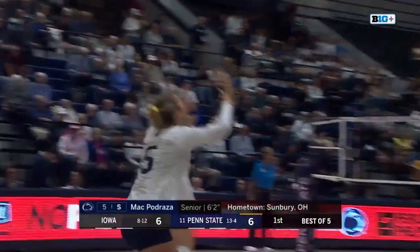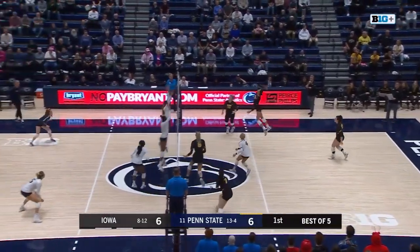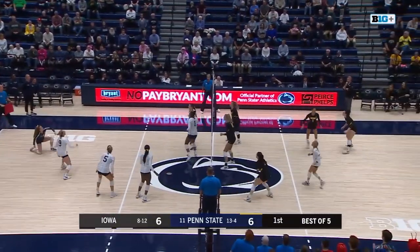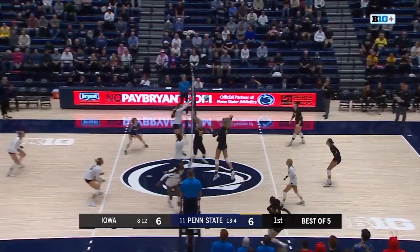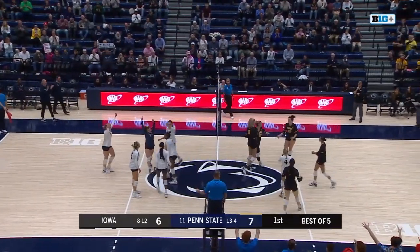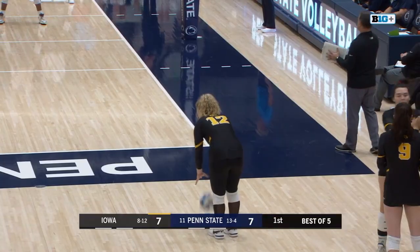There's Mac Pedraza, the senior setter for Penn State. Was at Ohio State last year. She won Big Ten Setter of the Year, and she's been outstanding in her first season with the Nittany Lions. Set there, blocked at the net. Taylor Trammell gets up and rejects.